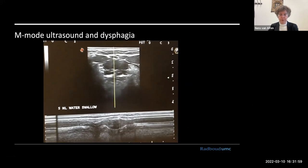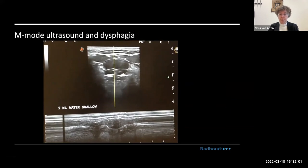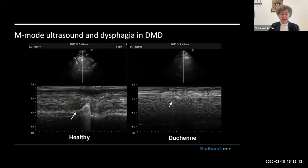So here you see the movements, and you can actually measure these movements and see how large the amplitude of the tongue moving is and whether they can swallow it in one go, but this person already needs 2 goes. So that says something about the efficiency of swallowing. And this is a comparative image of a healthy person on the left and a boy with Duchenne's on the right. And you see that there's almost no movement during swallowing, indicating that this is an area of risk for this person.